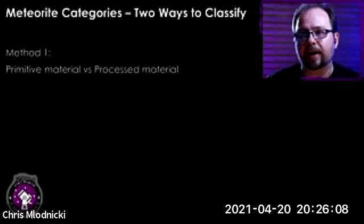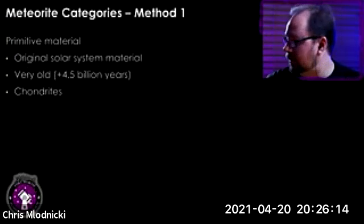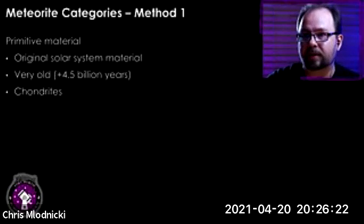So how do we categorize meteorites? We can do it one of two ways. The first way: is it primitive material or is it processed material? Primitive material is original solar system material. This is very, very old, 4.5 billion years old or more, and they have a lot of chondrites in them.